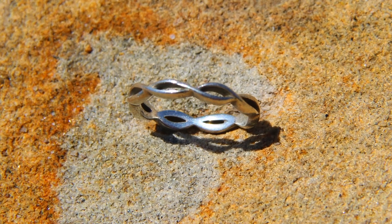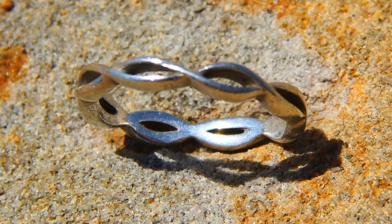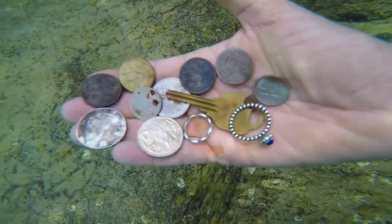Check out this little beauty. I found that within about another half hour after being in the water. I was in the water for about two and a half hours. Really good find. Two silver rings today. Cash today, we found only about $4.50 in cash. 10-15 trash targets. That's really impressive considering this area.